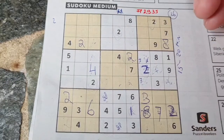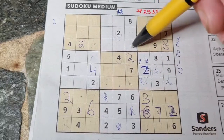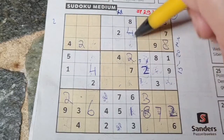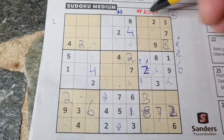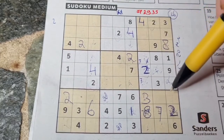Let me think. 4. 4 in this column, 4 in the middle column, so in the column next. The only 2 places for the 4 should be here or there. We see there 4, no 4 there. 4 should be there. 4 in the third row, 4 in the second row. So in the first row, the only place for the 4 should be there.